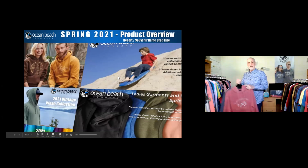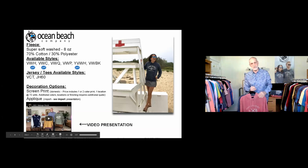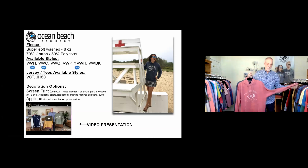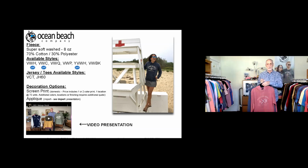The first collection is our vintage wash. Our vintage wash has been tremendously successful. It's probably the cornerstone of our business right now. And the vintage wash is a super soft fabric. It's in 70-30 cotton poly. It has some really nice details with the thumb holes and the V-notch, flat draw cords on the hoodie.